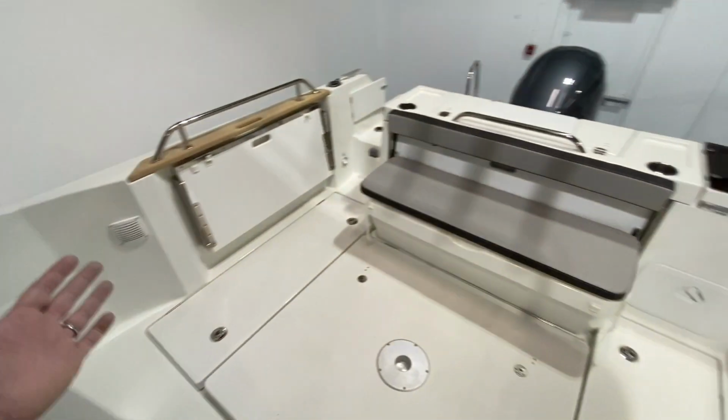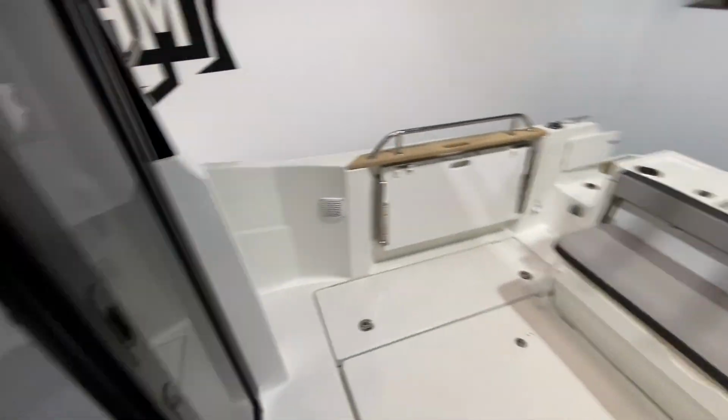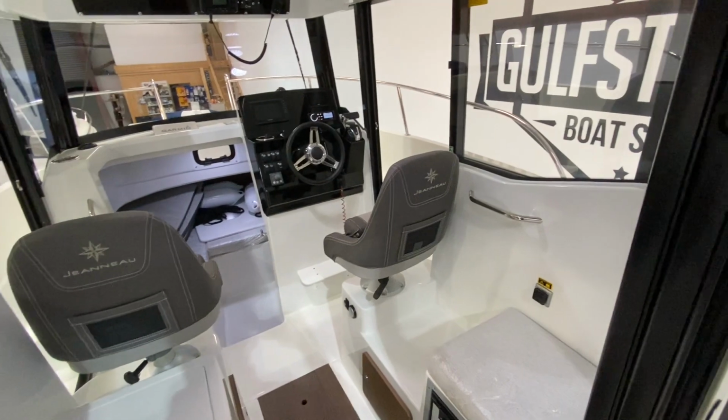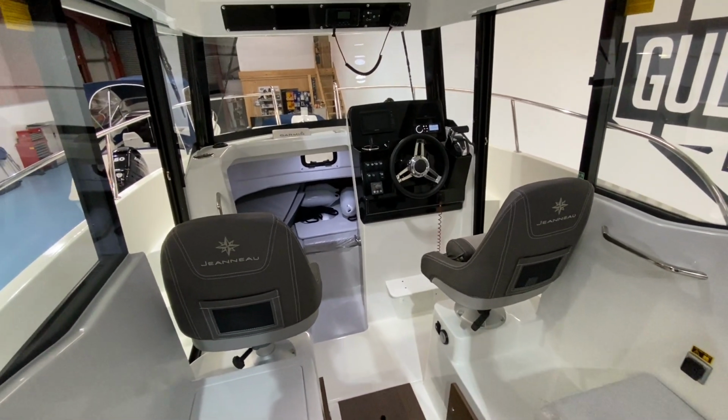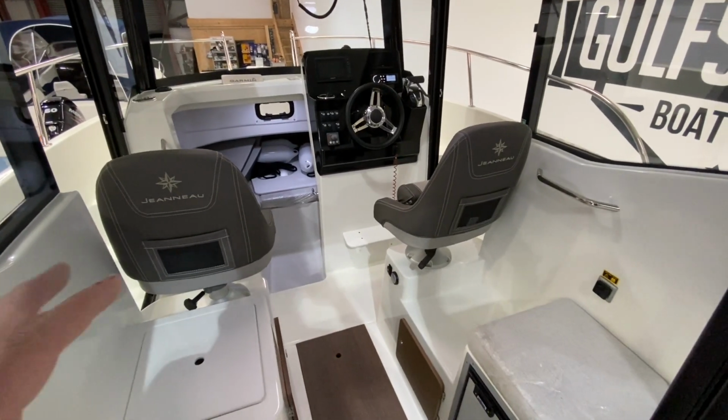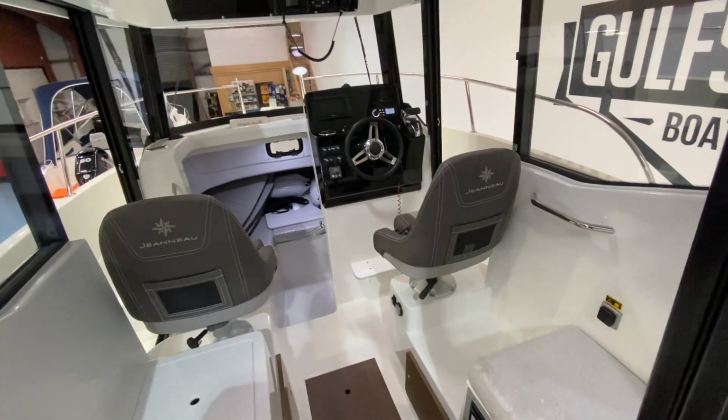But don't forget, you've got all this back end seating, so whenever you are out on nicer days, or you're just tooting along for a bit of day tripping, you can carry a lot more passengers in the cockpit too. But let's take a walk around each area of the wheelhouse now and just show you exactly what we've got, because there's a bunch of options on this boat that you won't find in a lot of other models.